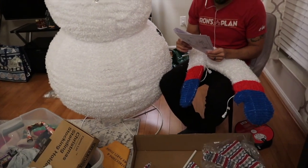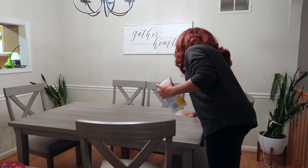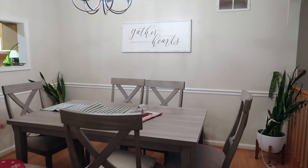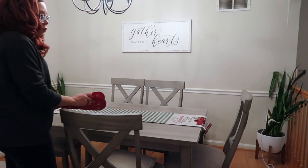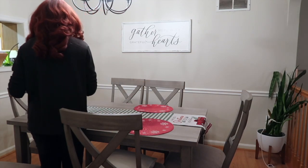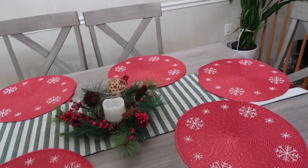While hubby was working on that, I went around the house finally decorating little by little. Here's footage of me decorating in the dining room. First, I had to make sure that I wiped down the dining room table, and then I pulled out this runner that I have been using for a few years now. It's a little worn, but I love it so much I cannot part with it just yet. And then I pulled out these placemats that I bought last year, and then I topped the table off with this candle.